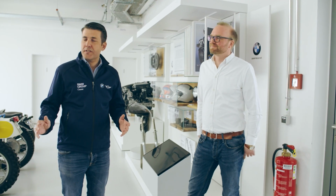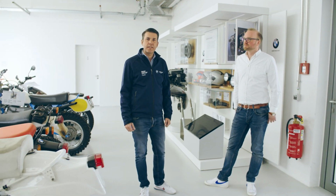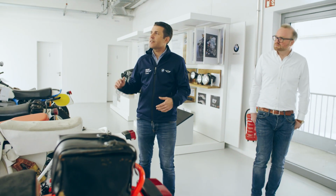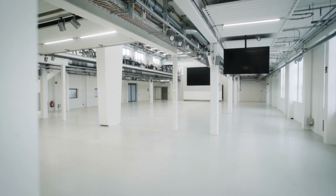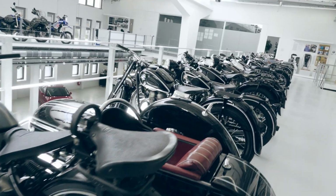Today, as promised, we will show you one of our favorite motorcycles at the little motorcycle exhibition that we have here on our premises, BMW Group Classic. Actually, the factory hall we're in used to be the first place where BMW produced aeroplane engines more than 100 years ago. And now we're back and the setup is, of course, very different.